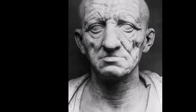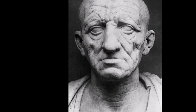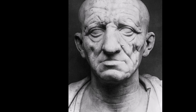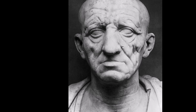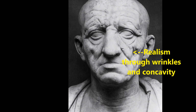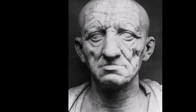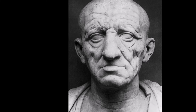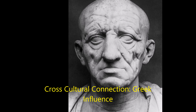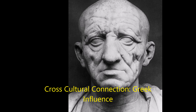In relation to Sukju, the Head of a Roman Patrician shows a more realistic or canonized view of a person, whereas Sukju is more subtle in the way the face looks, with the crow's feet around the eyes. The Roman bust is very realistic, and it's reminiscent of another culture. It has the Greek style. We know the Romans were very influenced by the Greeks. This is seen in the realism.